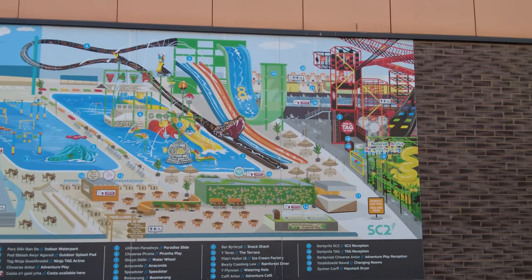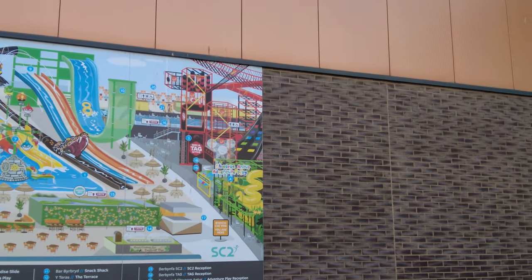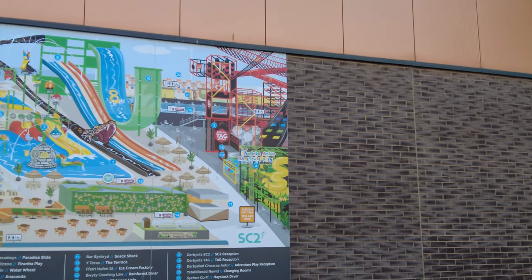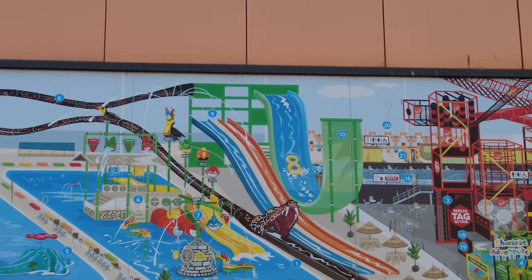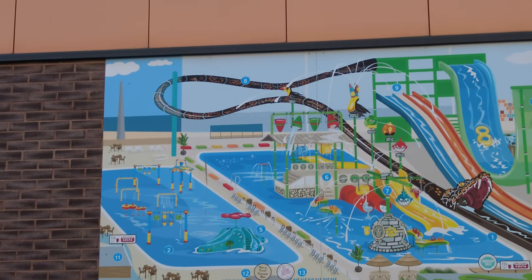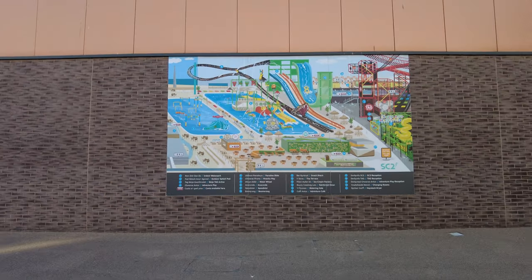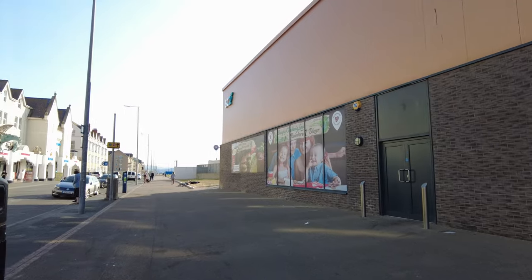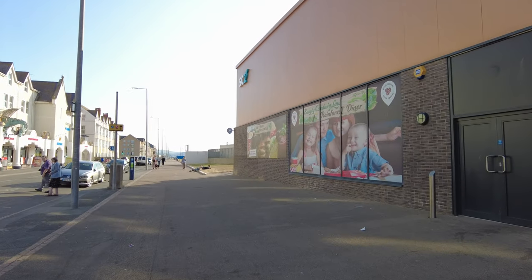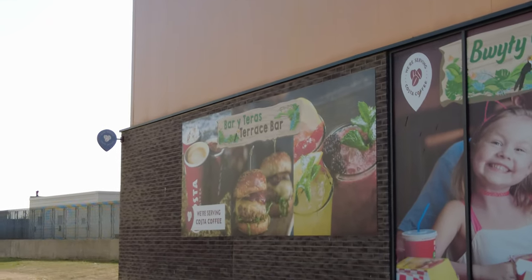There's a little play area out of the water as well. Ninja tag. Places to eat as well. There you go, there's your Wilson Centre. There's also a terrace bar there, with food and snacks.